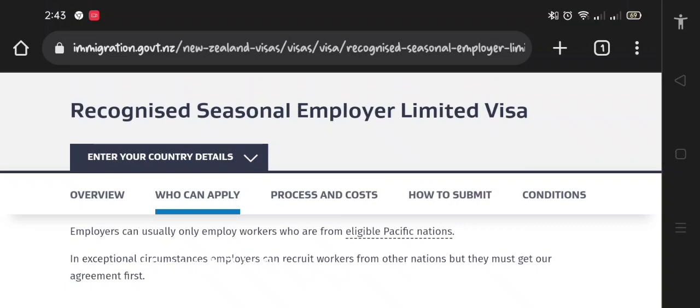Seek.com.nz is the job website that you need to go to and just type farm work and everything will be great.